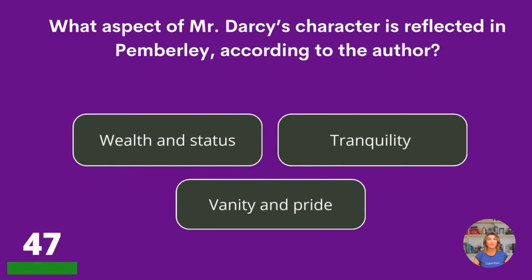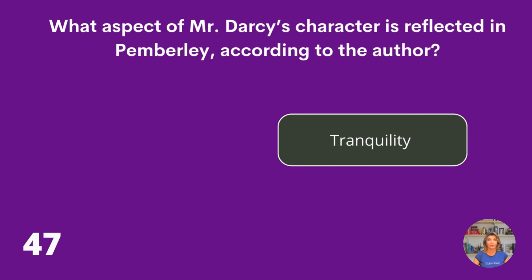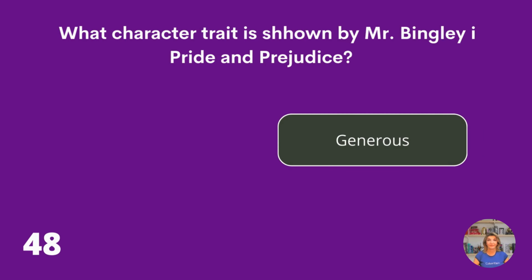What aspect of Mr. Darcy's character is reflected in Pemberley, according to the author? Wealth and status, tranquility, or vanity and pride? Tranquility. What character trait is shown by Mr. Bingley in Pride and Prejudice? Arrogant, generous, or reserved? Generous.